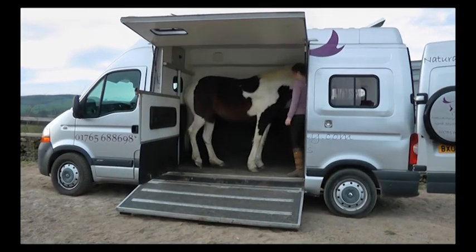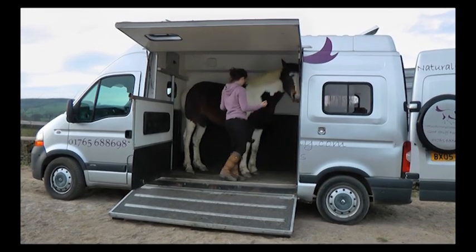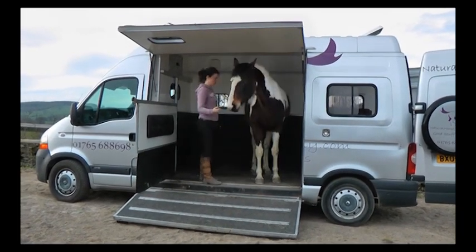Body awareness exercises can be great. Can she turn all the way around inside the box? It's a bit of a squeeze, but she's happy to do it.